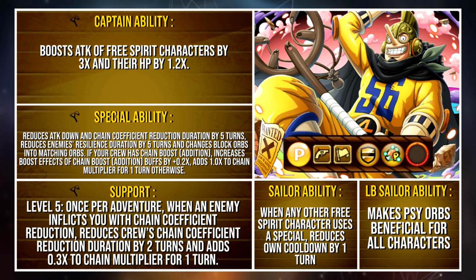The chain coefficient reduction removal is not the most useful thing, but he also removes resilience, which is not that common, but can definitely appear in quests. Now, like Treasure Map Rare Recruit Luffy, he will either give you a boost for your chain or increase your already existing one, which is something very unique and makes for a decent special.